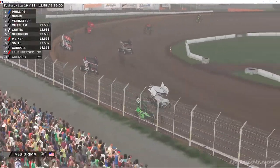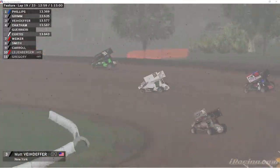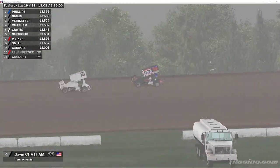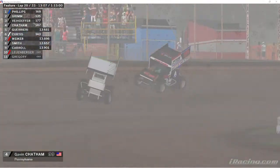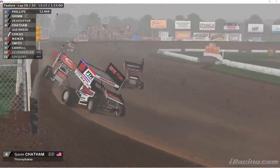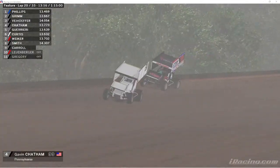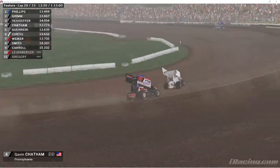Tell you what, Grimm's got some company too. Weideffers look to the inside, can't quite make it stick, and all of a sudden here comes a quiet player in the game. Here comes the 99 of Gavin Chatham. Chatham's got the 99 working. He's currently 3rd in the points coming in. There you see the field come down the front straightaway. Boy, somebody caught the front straightaway wall. And there's some speed there if you could make it work.